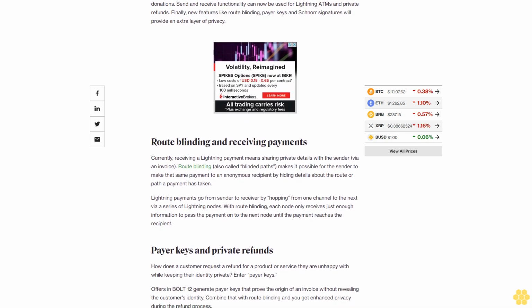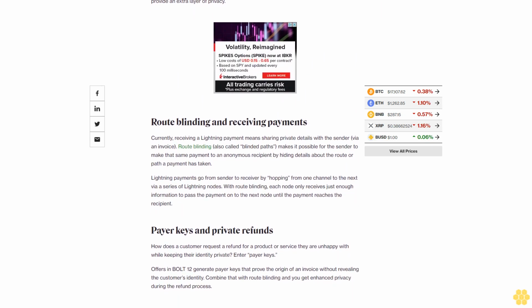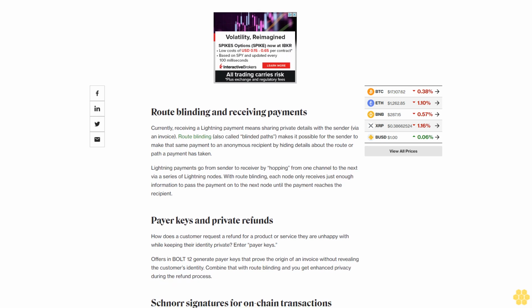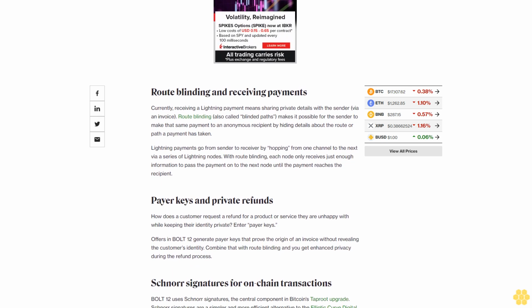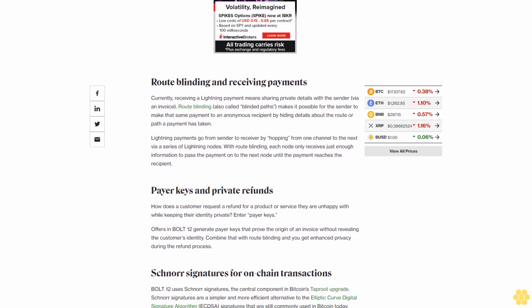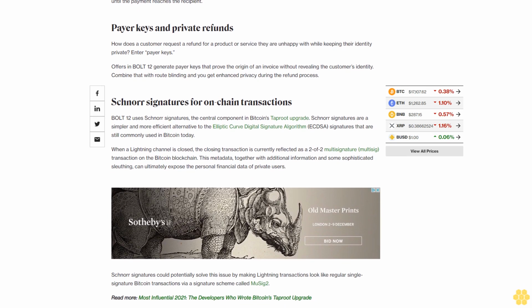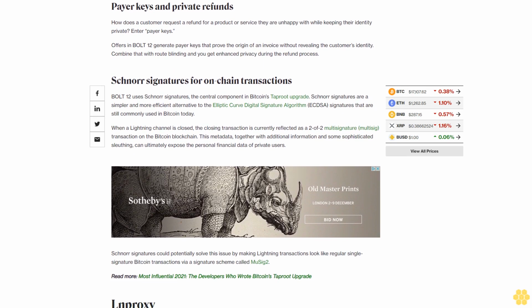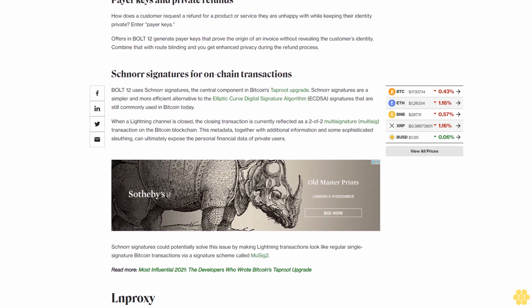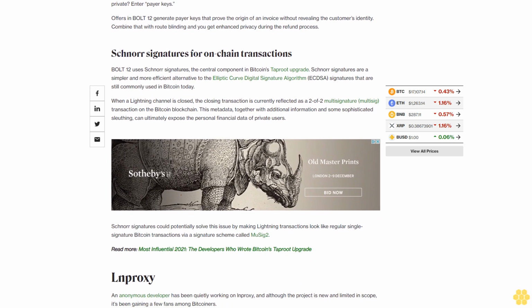Route blinding and receiving payments. Currently, receiving a Lightning payment means sharing private details with the sender via an invoice. Route blinding, also called blinded paths, makes it possible for the sender to make that same payment to an anonymous recipient by hiding details about the route or path a payment has taken. Lightning payments go from sender to receiver by hopping from one channel to the next via a series of Lightning nodes. With route blinding, each node only receives just enough information to pass the payment on to the next node until the payment reaches the recipient.